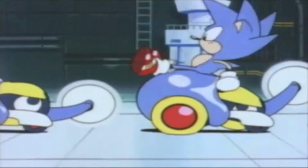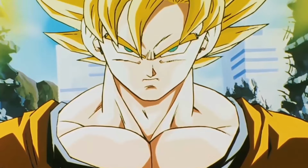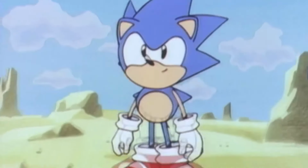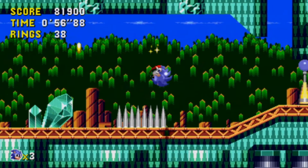In fact, these segments were actually produced by Toei Animation, best known for their work on Dragon Ball Z and One Piece. I especially love the way Sonic looks in them, and I'm glad they paid homage to it in Sonic Mania. And the game itself looks amazing as well.